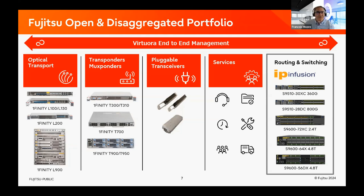If you notice on the left, we do not have any in-house design layer 3 type devices. And the fact that we adopted a disaggregated platform with Onefinity makes it a lot easier for us to bring partners like IP Infusion, who have a long-standing tradition of expertise in layer 3, and incorporate their products into our family. And we go to the customer with a complete offering from the layer 0 ROADM through our transponders and our services all the way to a layer 3 capability with IP Infusion. Next slide.